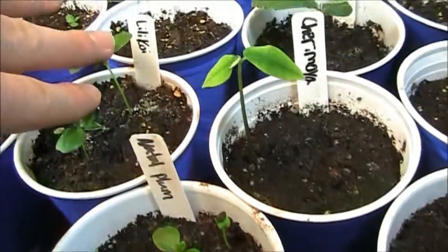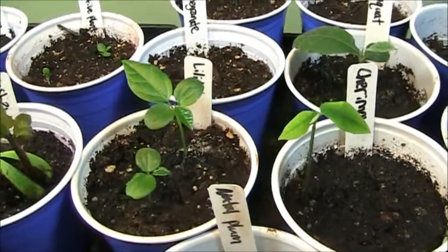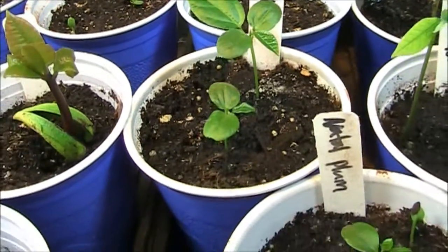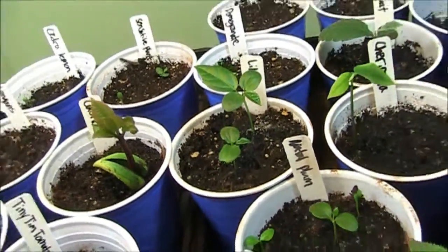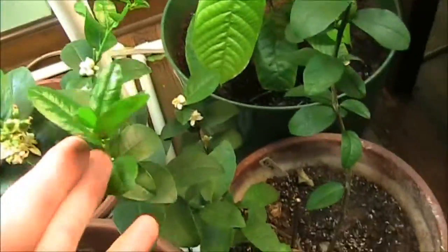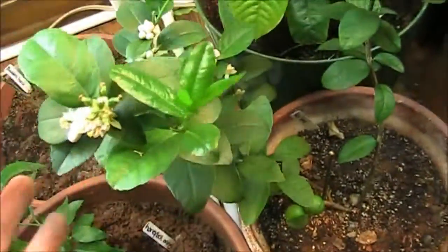Next is the lilikoi, and I got a couple to sprout there. They're doing great. This is actually a variety of passion fruit as well, and I'm excited to grow them. Alright, moving on. Moving on is the dwarf key lime.